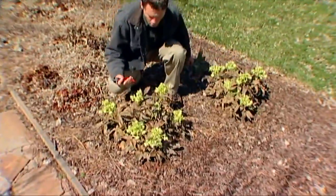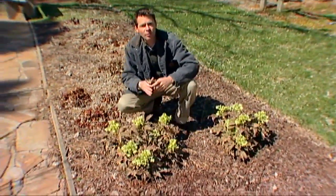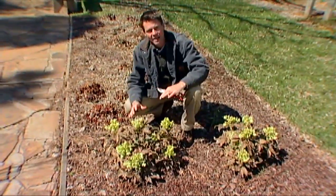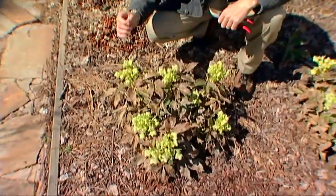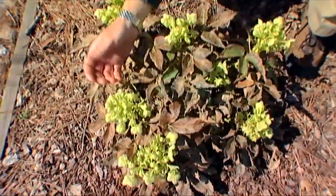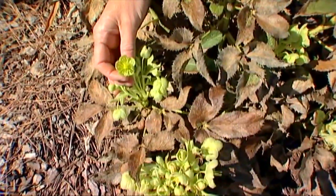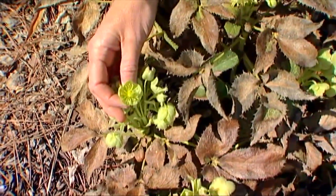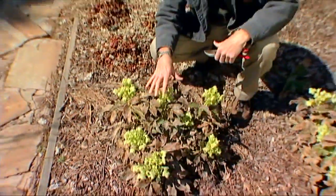This is a Corsican hellebore, and it's one with variegated foliage. Its foliage is almost white. It's sort of a green and white splashed sort of effect on this plant. You can see that the flowers aren't quite as attractive as some of the Oriental hybrid hellebores. Instead of pink, purple, or white or something like that, they're sort of this off green color, but really this plant is grown for its foliage.